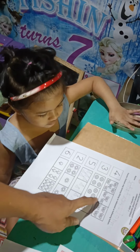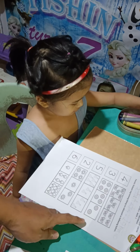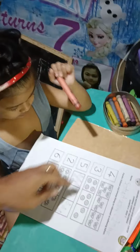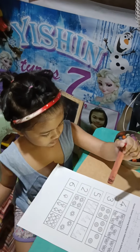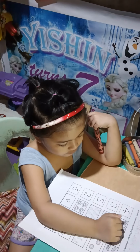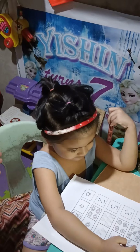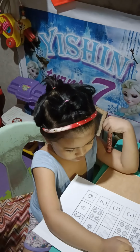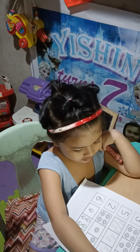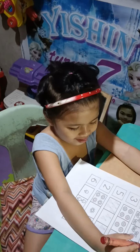What pictures are these? Bows. A bow or a ribbon. So which box has the number four as stated on the first number box? You count which box has four ribbons. 1, 2, 3, 4, 5. Is it the box that has four? No. Which box has the four? 1, 2, 3. Is it? No. 1, 2, 3, 4. Is that the four? Okay, so you'll have to color that box with the four ribbons.